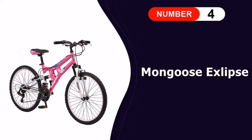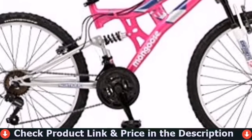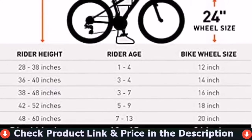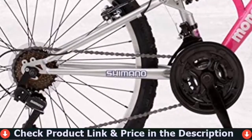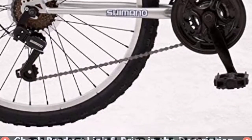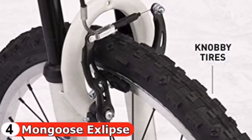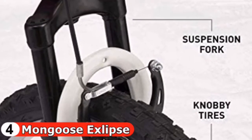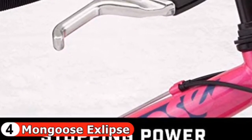Fourth pick in our Best Kids Mountain Bikes list is Mongoose Exlipse Mountain Bike. The Mongoose Exlipse 24-inch girls full suspension mountain bike is the perfect bike for your youngster to cruise around, go to school or enjoy the bike paths. The Exlipse is equipped with a strong but lightweight steel frame with front and rear suspension. The front and rear linear pull brakes provide all-condition braking for sure stops, and the 21 speeds with Shimano derailleur provide smooth and precise shifting.